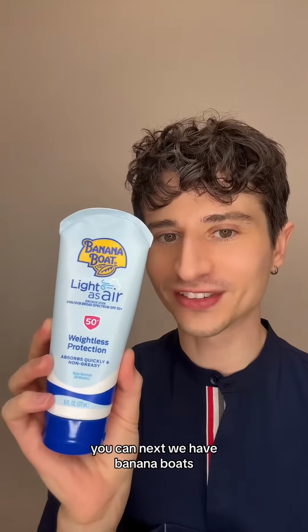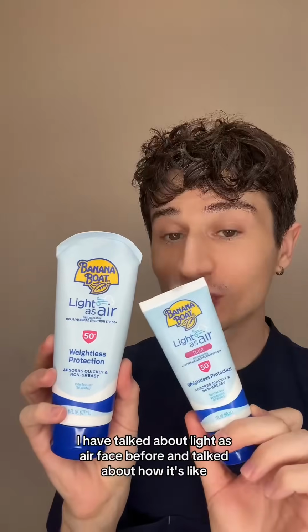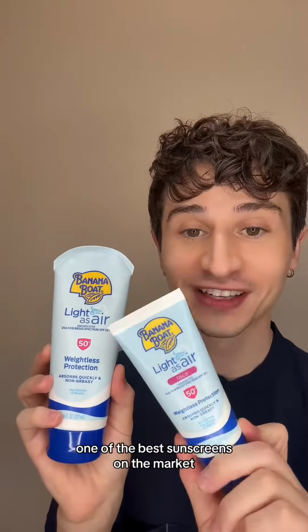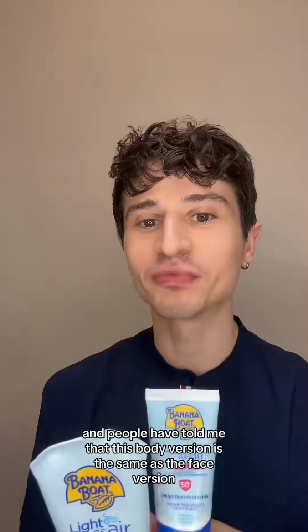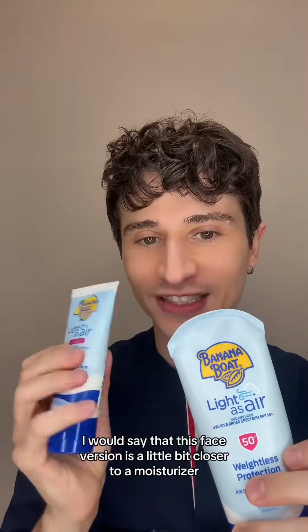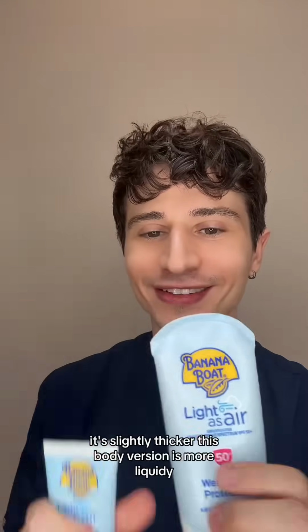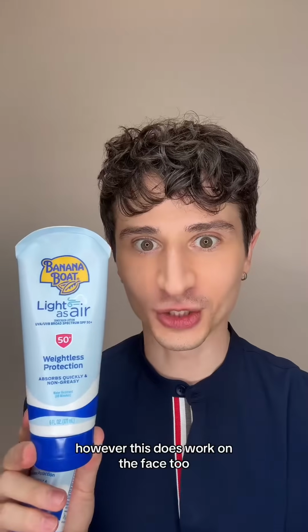Next, we have Banana Boat's Light as Air. I have talked about Light as Air face before and talked about how it's one of the best sunscreens on the market, in my opinion, and people have told me that this body version is the same as the face version. It is not. They're very slightly different. I would say that this face version is a little bit closer to a moisturizer. It's slightly thicker. This body version is more liquidy. However, this does work on the face too.